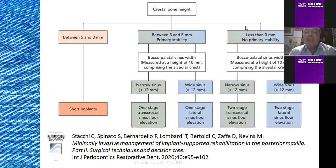If the sinus is narrow, less than 12 millimeters, the crestal approach would be effective, would be able to detach in a correct way the membrane. So you can go for a one-stage transcrestal sinus floor elevation. Otherwise, if the sinus is wide, more than 12 millimeters, you have to go to a lateral sinus augmentation to have the better result from the technique. And the same is also if you have less than 3 millimeters. If you have less than 3 millimeters, probably you are not going to reach primary stability, so the implant will be inserted in a delayed implant insertion.